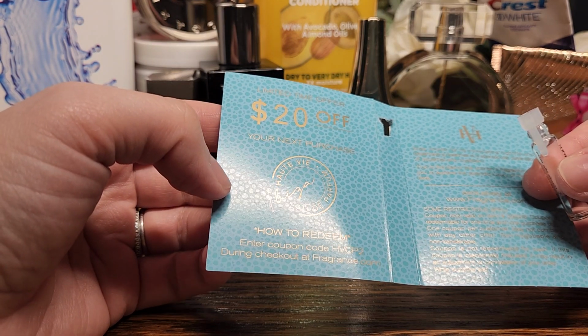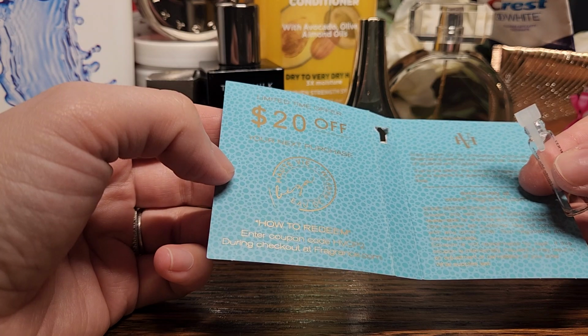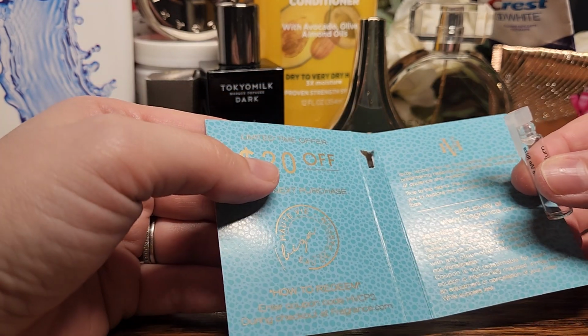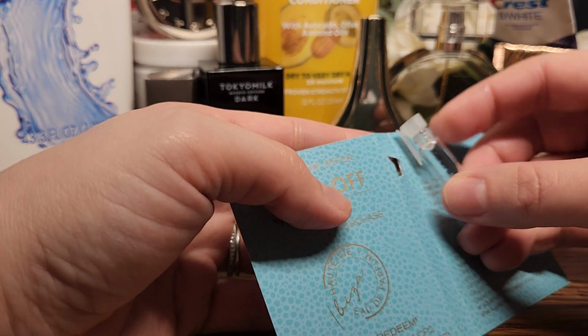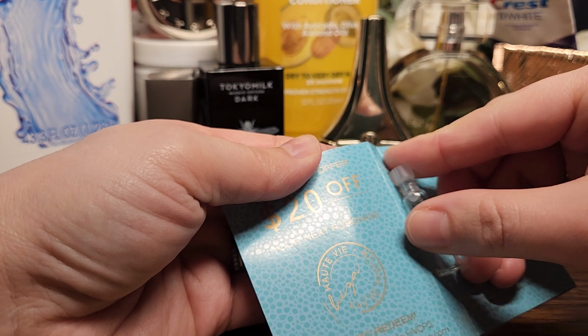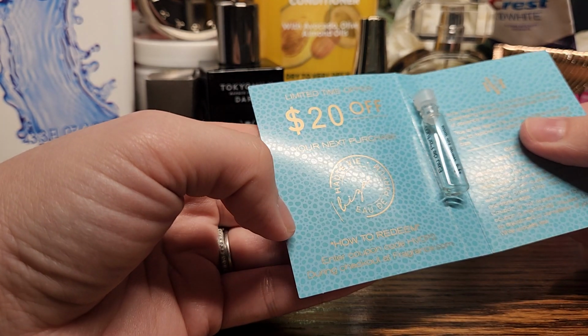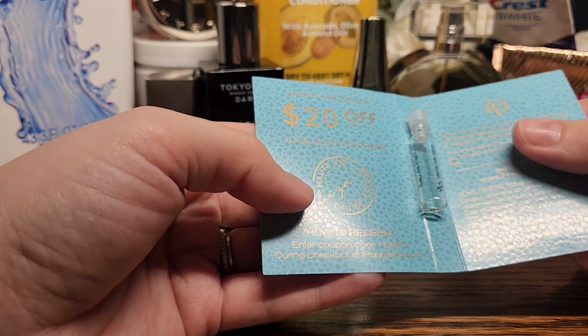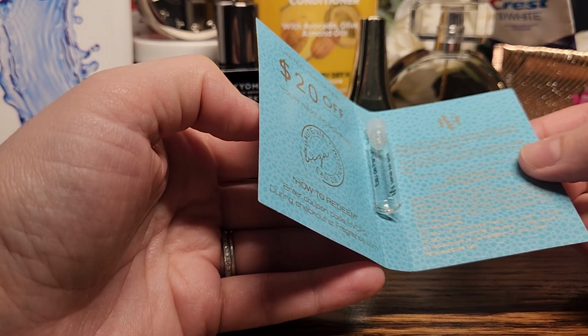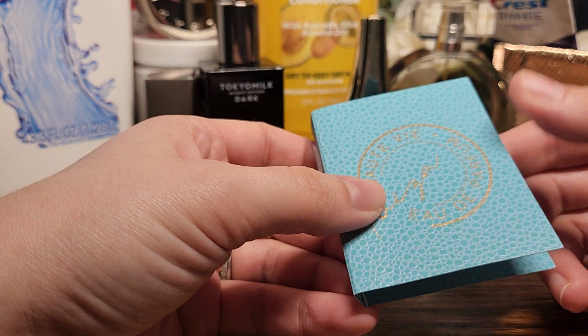And I don't think that I would ever pay the $70 that they're asking for this perfume, the full price. They do give a $20 off coupon, which I think is fair, because I think it would be overpriced for such a kind of cheap smelling scent. No offense if anyone likes it, but it's really not my cup of tea.